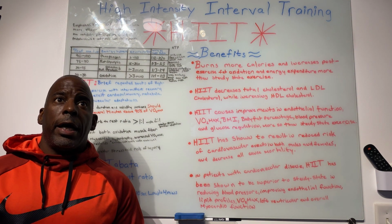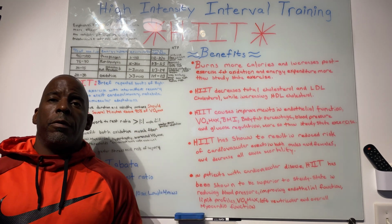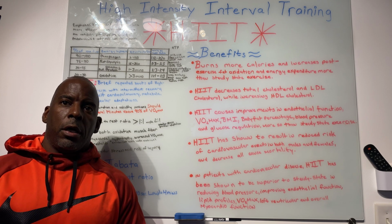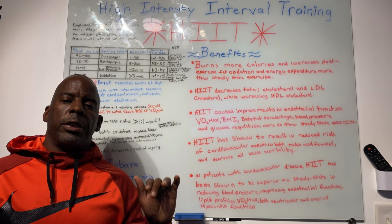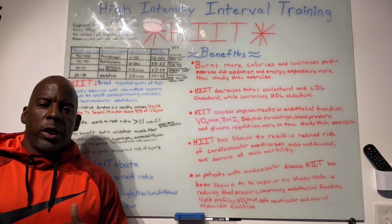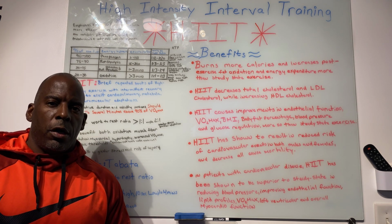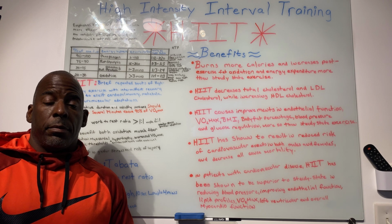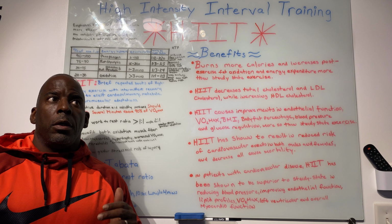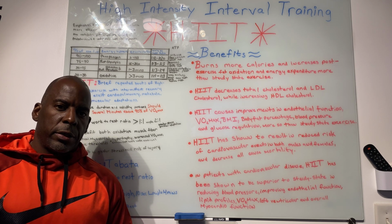Tabata may be that I am going to do a military press, overhead press, for 20 seconds. I'm going to take 10 seconds to rest. I'm then going to jump up and I'm going to do 20 seconds worth of pull-ups. From there, I'm going to rest for 10 seconds and then going to give you 20 seconds worth of deadlifts. And then from there, I'm going to give you 20 seconds worth of squats, of body weight squats.